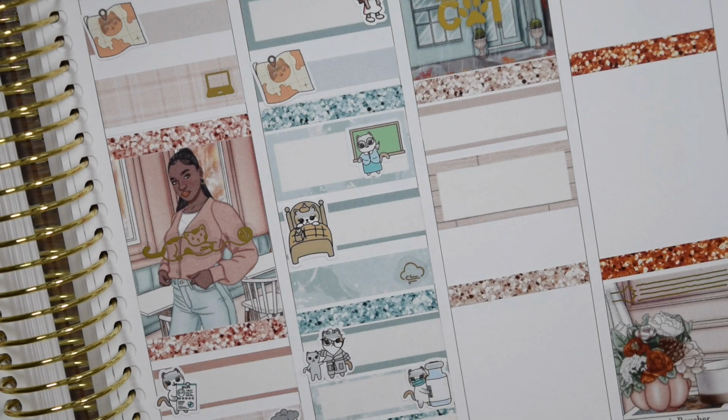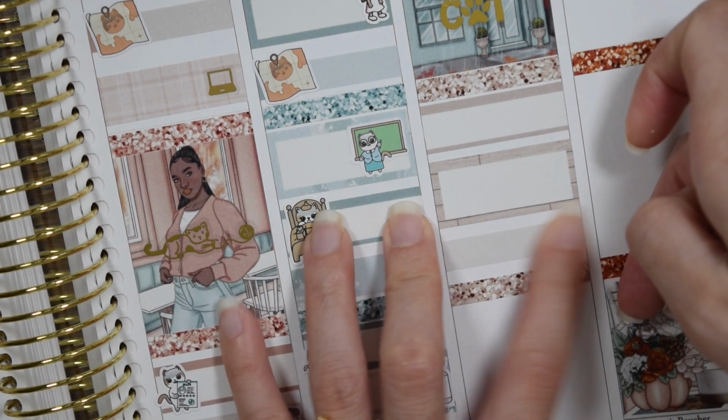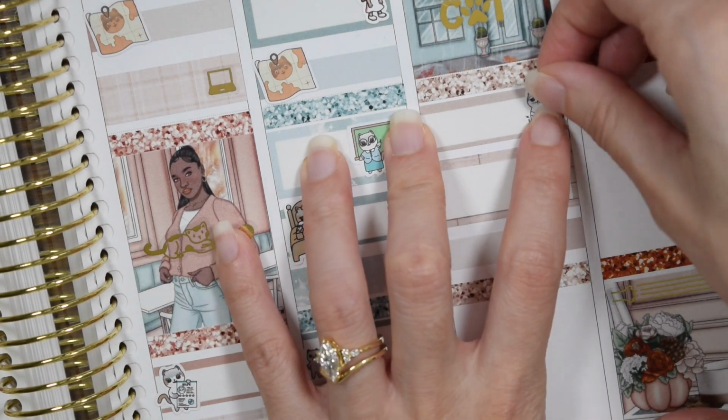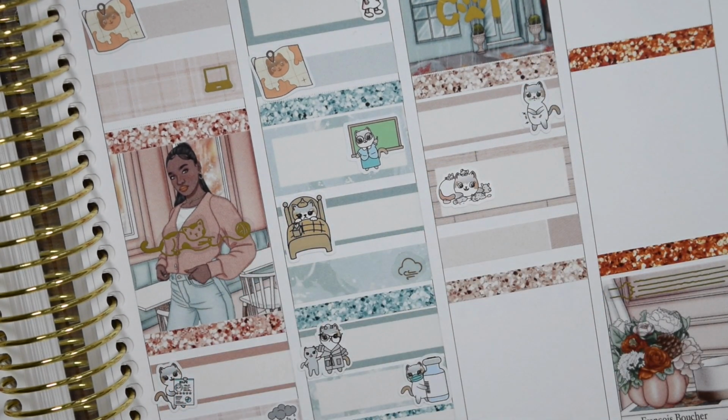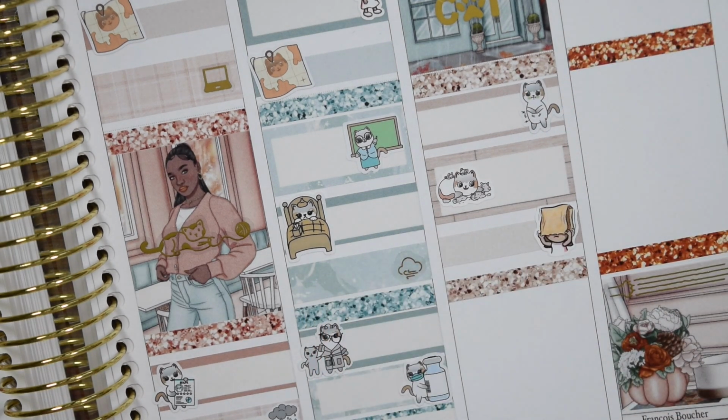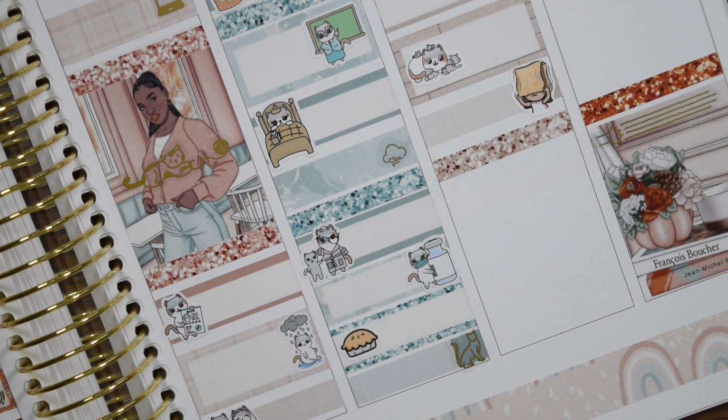So again, that cat icon is from Planet Hannah. Saturday, you can't see it right now, but the quote says, "Sorry, I have plans with my cat," which is my favorite silly quote lately. Those first two stickers are going to be from Itty Bitty Sticker Co.